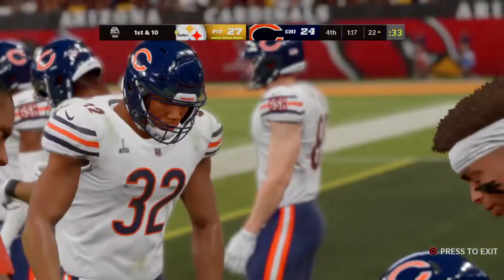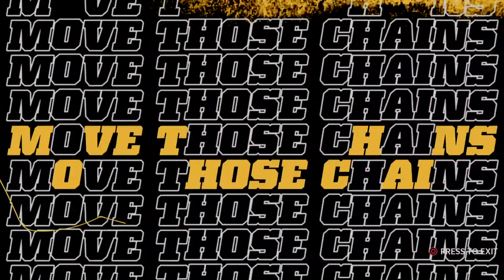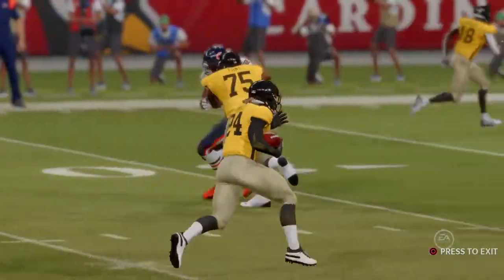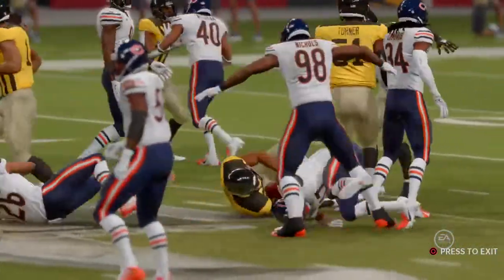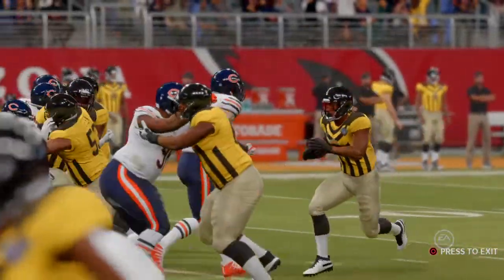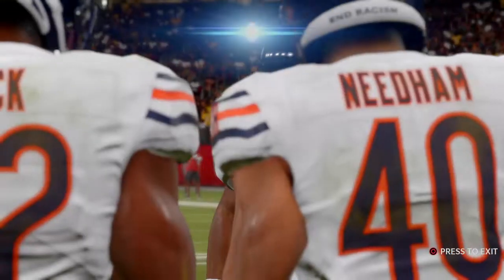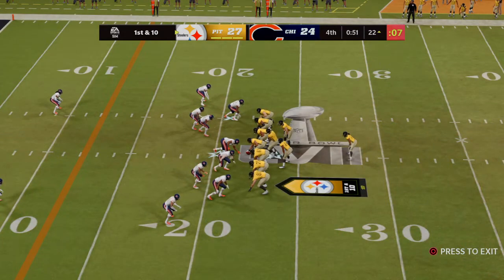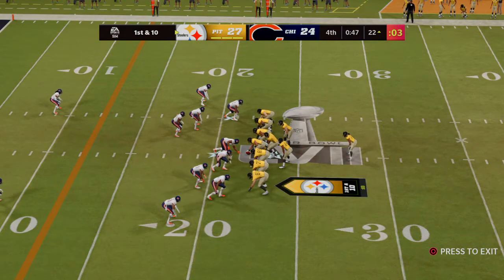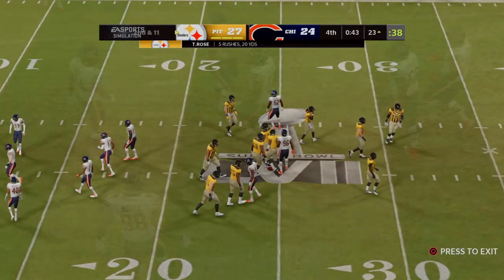But they picked up a little bit of yardage there, and now, in this situation, they should be in no hurry to run a play really fast. Let the clock wind down. Not totally home free yet, but it's looking good as they come up 1st and 10. And the knee is taken for the Steelers out of the victory formation.